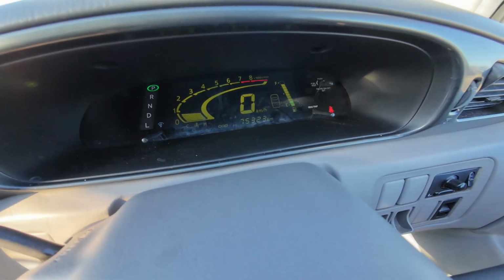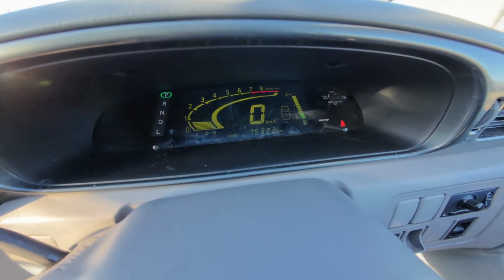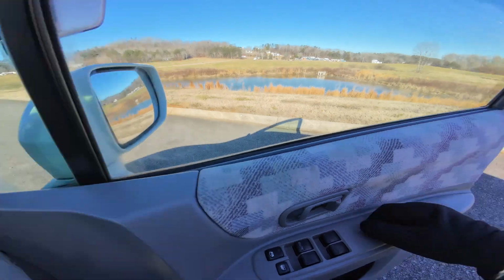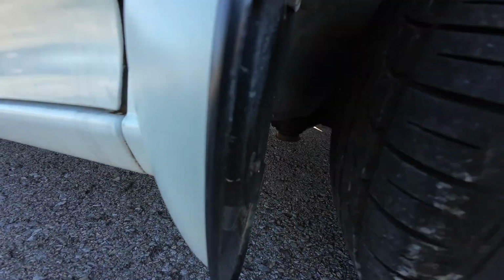We are going to go ahead and take a look at the frame of the vehicle. Let me get my glove back on, because it is cold out there today. All right, we'll start with the driver's side.